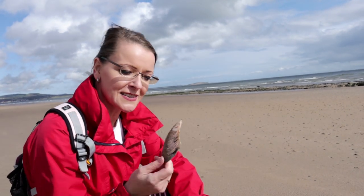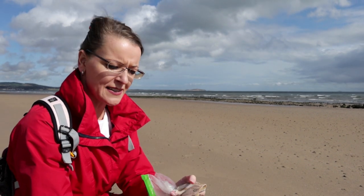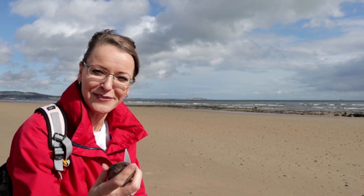We came to this beach because we know there's quite a lot of shells here, so this one might have to stay here. It's a little bit broken, but I think we'll take it with us just now and see what else we can find.